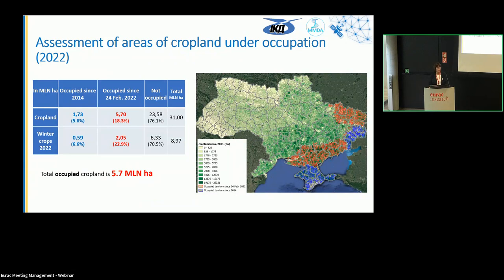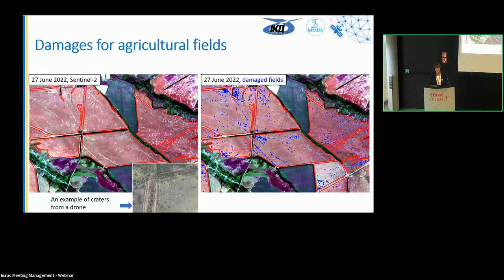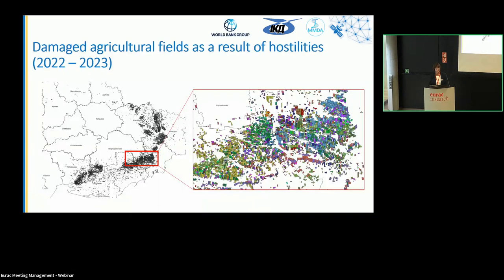According to our assessment of land cover in Ukraine, we can say that now about 20% of cropland is under occupation, and it is the most productive agricultural land of Ukraine in the south and in the east of Ukraine. There is a lot of direct damage on the fields caused by missiles and military vehicles. Here we can see an example of fields which were damaged due to war, and different colors depict different time periods when they were bombed.